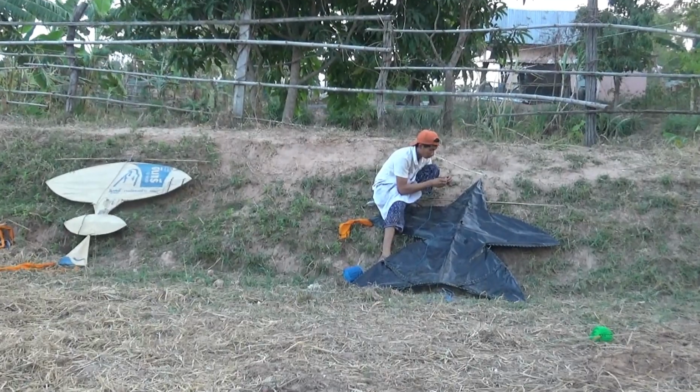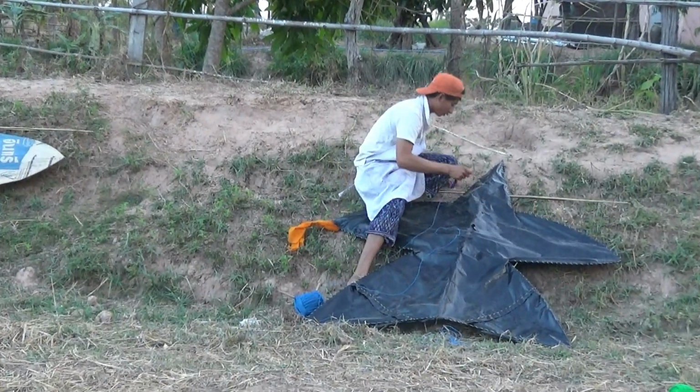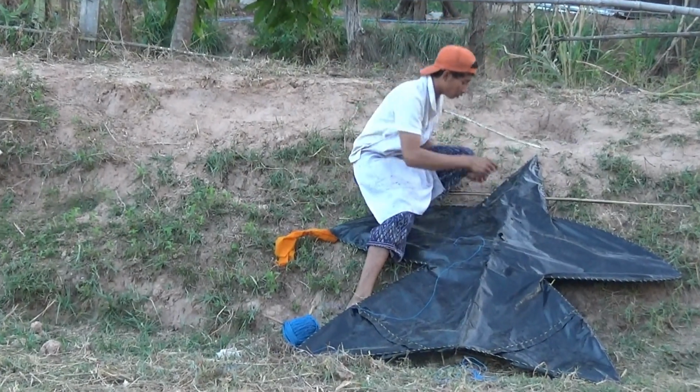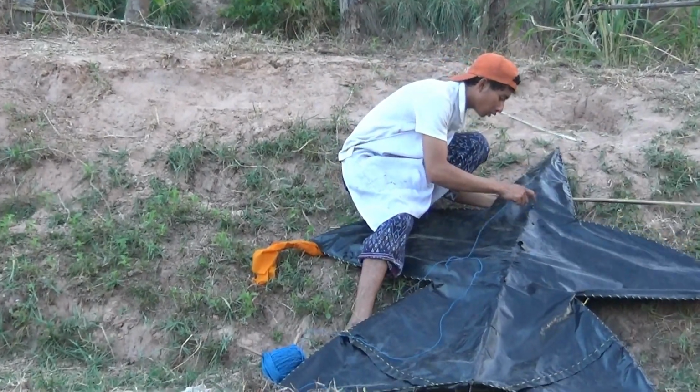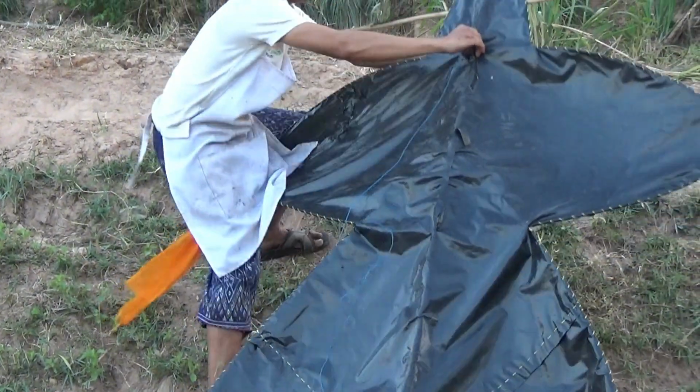I wonder why they're different shapes. Like this black one is a little bit smaller, but it's a totally different shape and a lot more surface area, that's for sure. It doesn't look nearly as cool in the sky either.